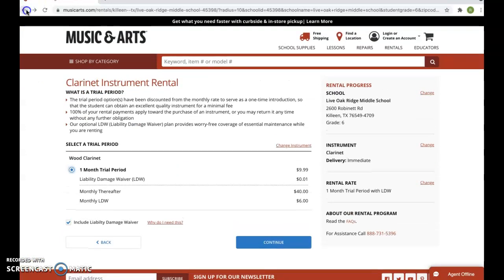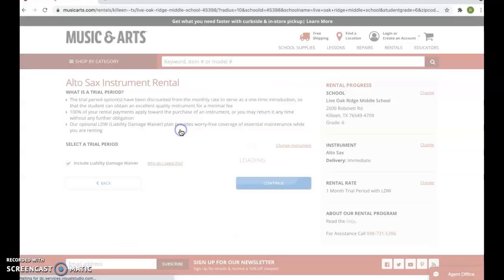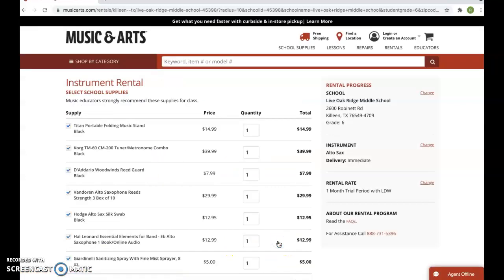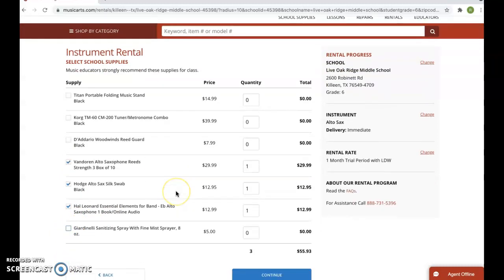All right, now let's go ahead and look at the other instrument, saxophones. There you go, the saxophones, $57 a month after the 1 month trial period. Now the essentials: you need the reeds, you need the silk swab, you need your book. Those are the essentials that they will need.